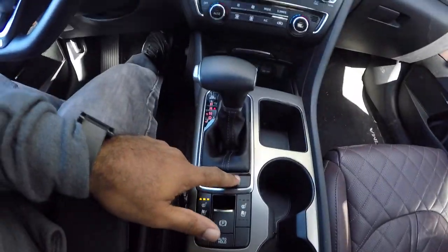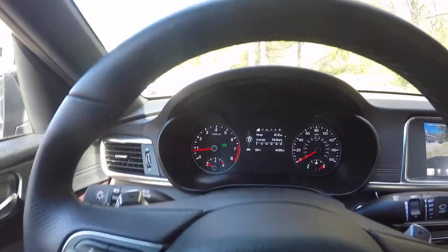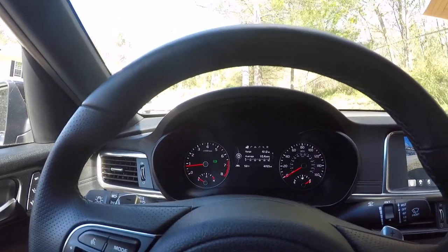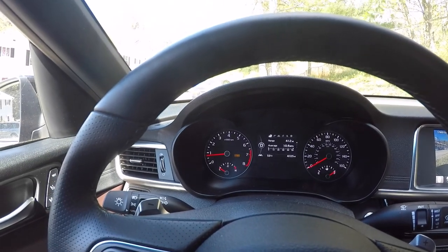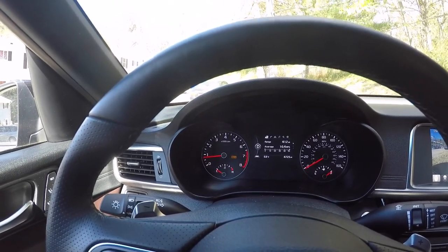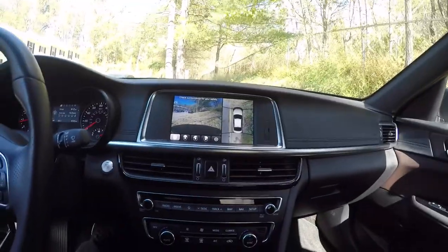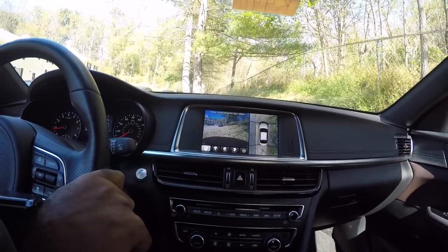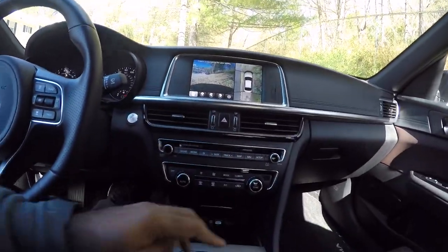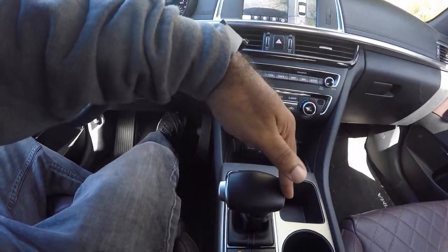You have your different driving modes here. You have eco mode, which I never use in here. I never used it in my Stinger. You have sport mode. I've used that once or twice in here. Makes the car a little bit more peppy. And then you just have normal. I normally just keep it in normal. Another good feature about this is when you put it in drive, it stays in this view for a little bit until you actually start to pull off. That's awesome.